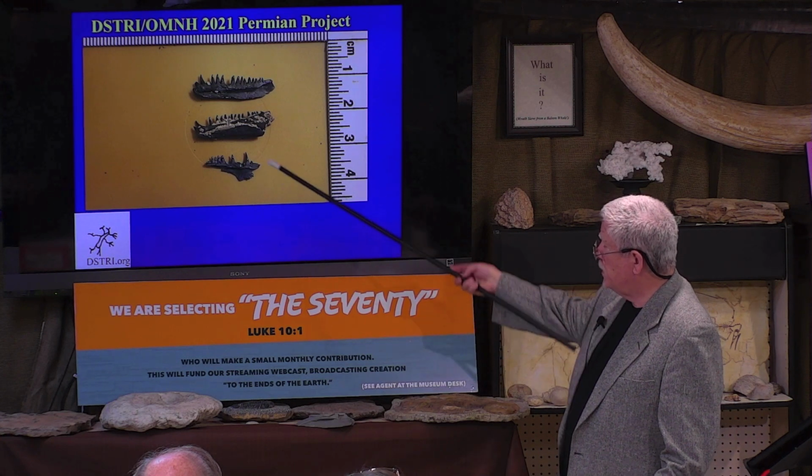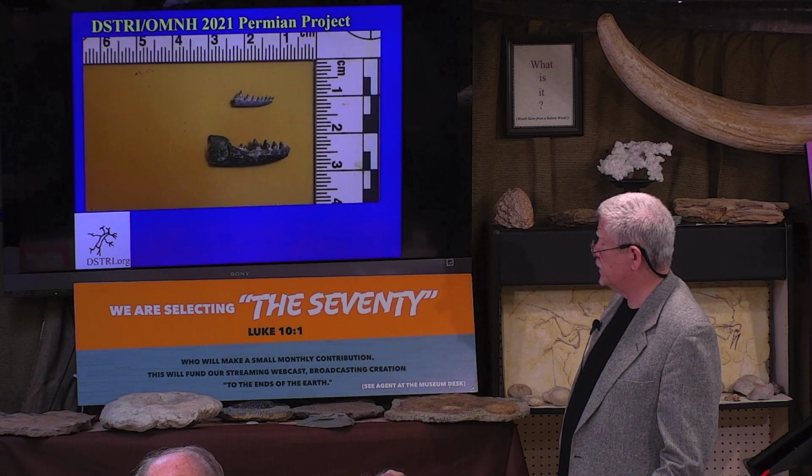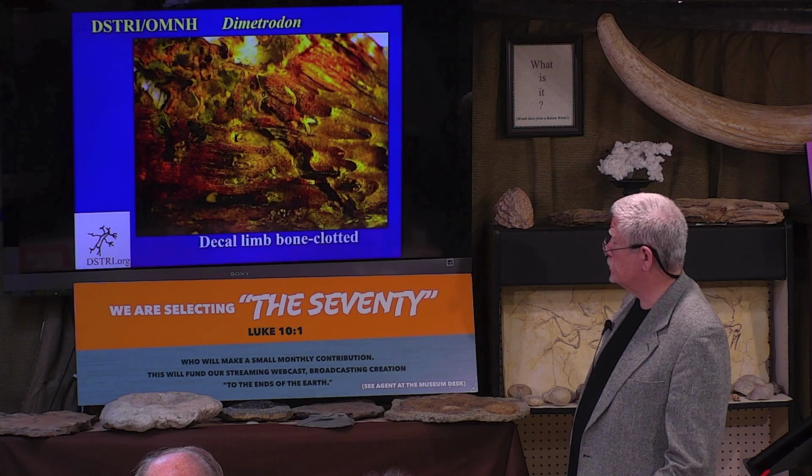But Oklahoma Museum of Natural History has thrown their doors open to us, and they've provided us with some fabulous specimens that we intend to work with and pull clots. We're seeing clots in these and nerves.